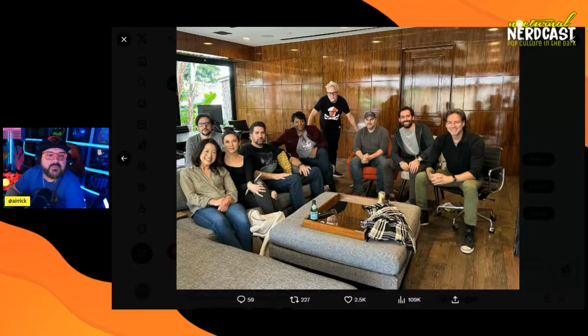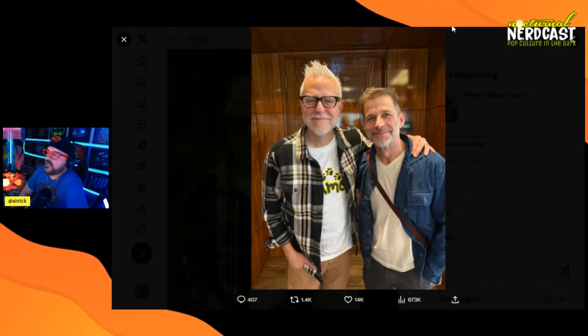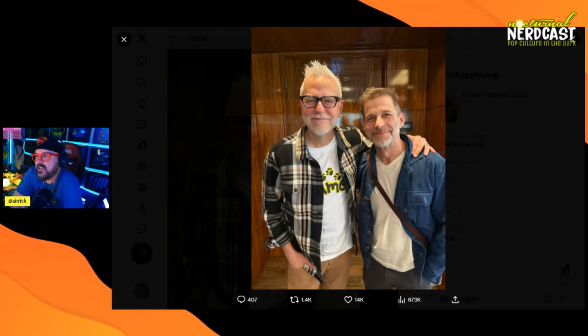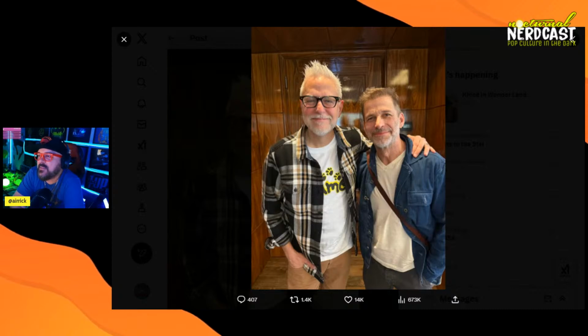And then we have this picture here with James and Zack. I was going to call him Snack Snyder, with James and Zack together in what looks to be that same room. Now, I'm not trying to say the room has magical properties. That's not what I'm getting at. But it just seems kind of interesting that they're together in this space.